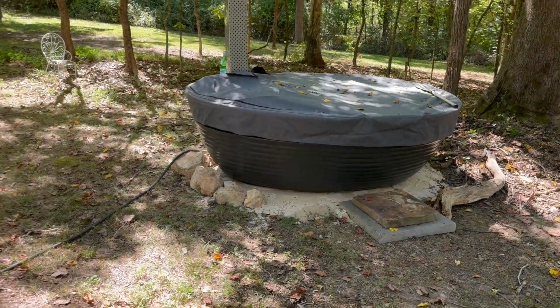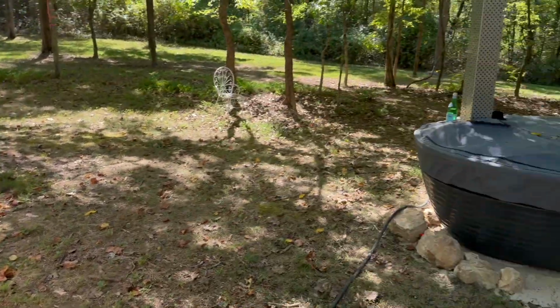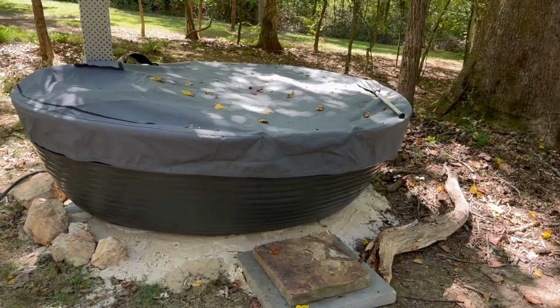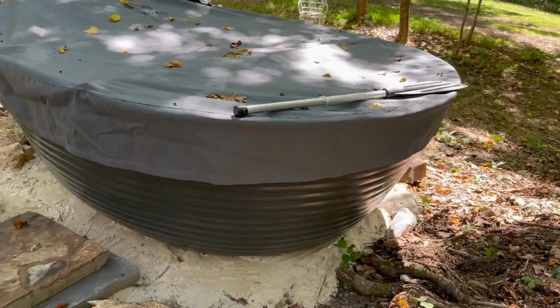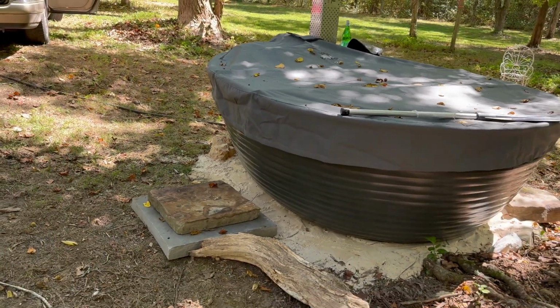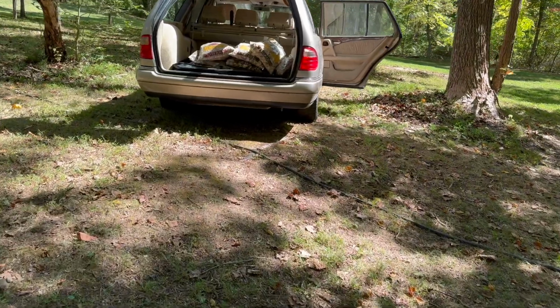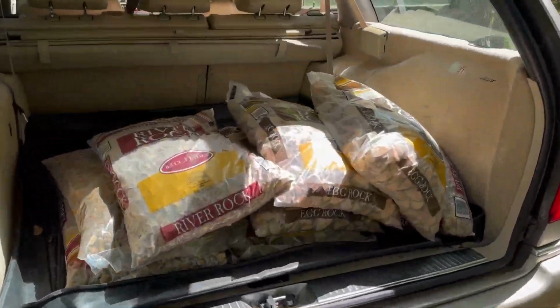The hot tub is in place. Now I need to just put some river rock around here to make sure this doesn't wash away the sand. So I'm going to do that right now and settle it in so that it nestles in nicely. And I've got a combination of big egg rock and river rock, and the two should go pretty well.